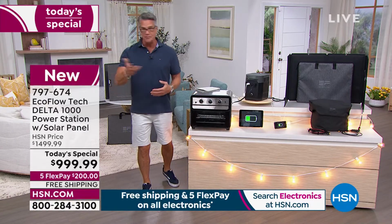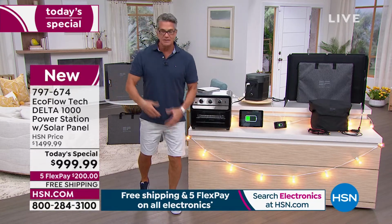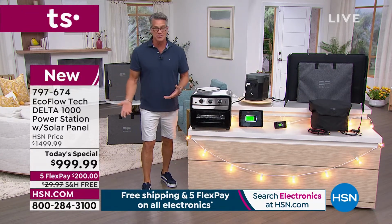There are a lot of downsides to a gas generator. And I've mentioned them several times, and I think you know what they are. It's clumsy, it's smelly, it's noisy, it's all those different things. It's expensive as all heck.